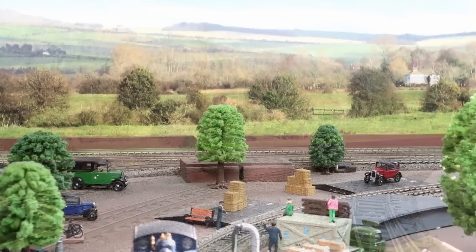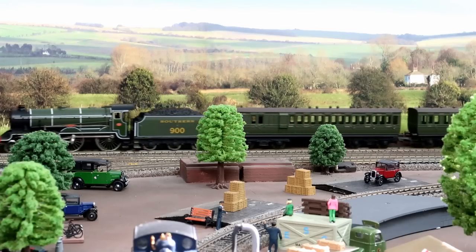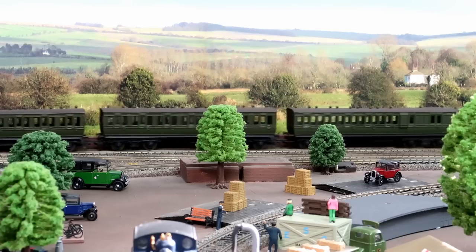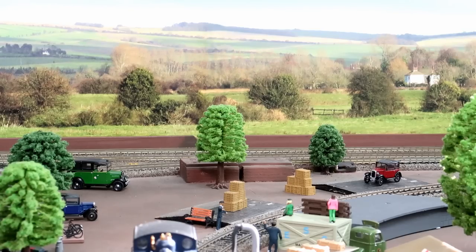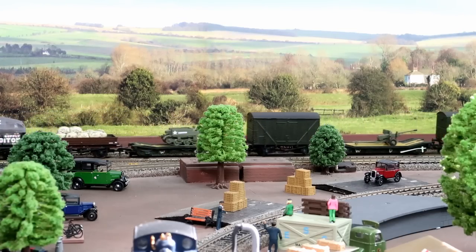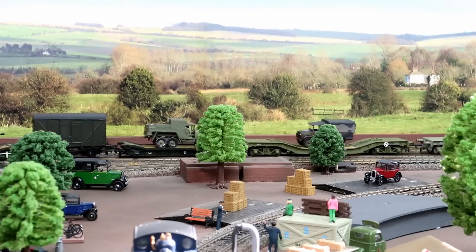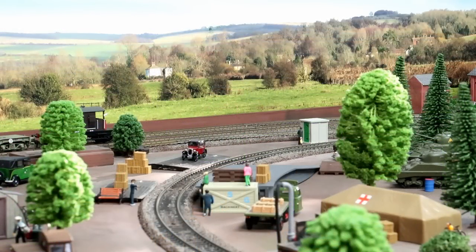Let's see that again from another of our camera angles. Be ready. We've heard that two special troop trains from the London North Eastern region are due and rumoured to have been worked throughout with LNER locomotives.